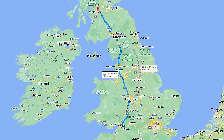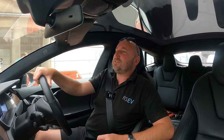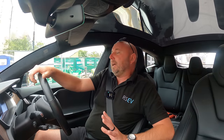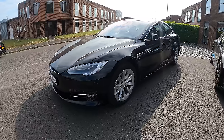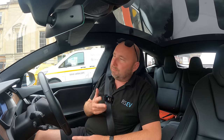So I'll show you along the way what we've got for charging and efficiency and all that kind of thing. But what car am I in? I am in probably my favourite car for long distance travel around the UK. I love the Porsche Taycan, but I'm in the Tesla Model S Long Range, and it is really one of my preferred. The Model Y is great, the Model 3 is great, but I always come back to the Tesla Model S, and I'll explain why in a minute. But primarily we've got great range, good efficiency and ease of charging. Those are the three main things.